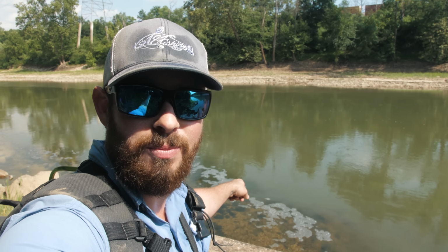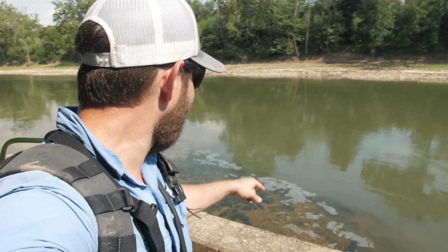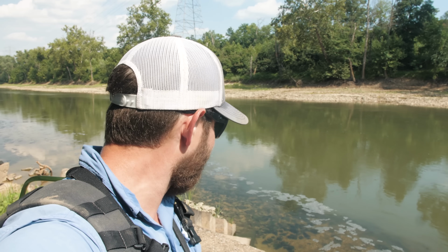The water coming out of this spillway is crystal clear, while the water in the rest of the river is muddy. There are some absolutely gigantic fish sitting off in this crystal clear water. Let's try to catch one.